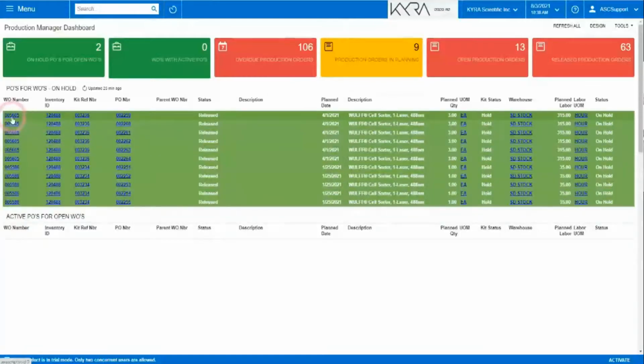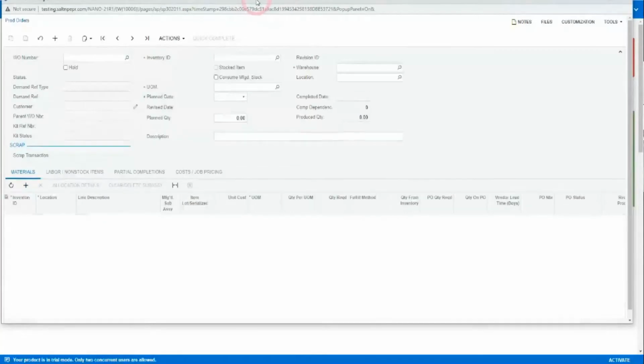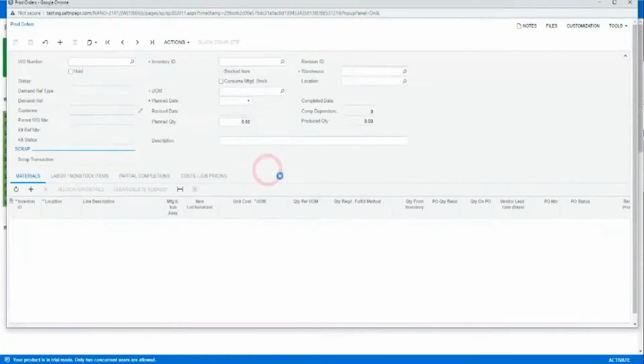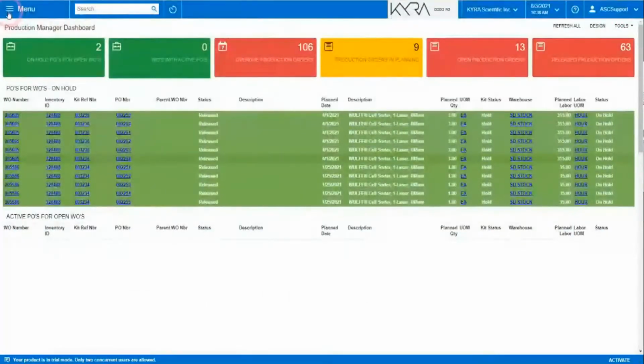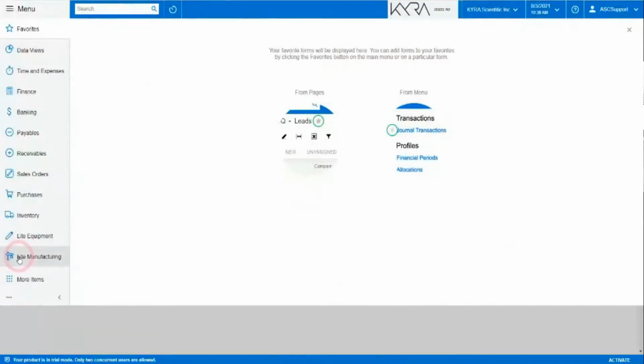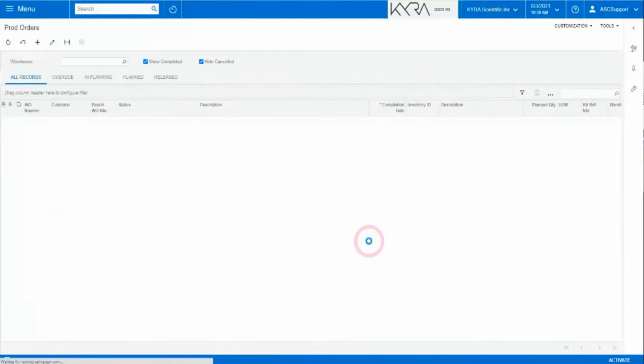So let's take a look at our basic work order. If I look at one of our basic work orders that's in the system, of course, as Eric said, I'm driving this from the production manager dashboard. So here in the production manager dashboard, I have the ability to look at all of my work orders in the various categories that they are, what's late, and everything. So I'm going to go back to my main menu, and I'm going to open up production orders here.